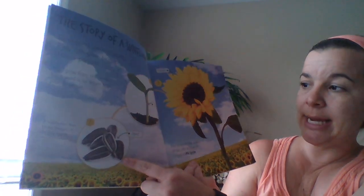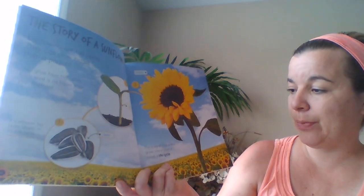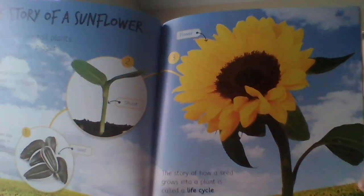The story of a sunflower. Sunflowers are tall plants. They can grow bigger than a person. They grow from tiny seeds. Each seed is no bigger than your fingernail. Take a look at your fingernail. That's only about how big one sunflower seed is. And it grows into this flower that is taller than a person. A sunflower has 3 stages in its life cycle. It starts as a seed, and then it gets its sprout or its shoot, and then the flower. The story of how a seed grows into a plant is called a life cycle.